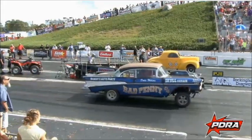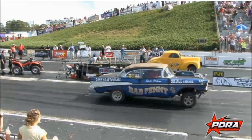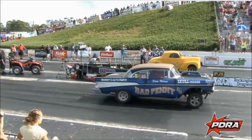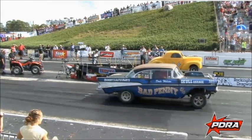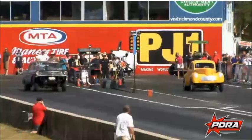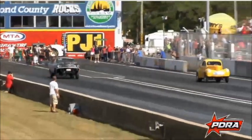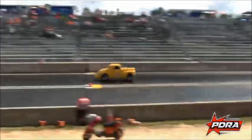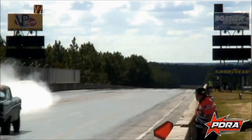The Skull Garage family is forever growing. Watch the Bad Penny. Dale Wilson, right side. Kerry Klein comes up in there, 41 Willis. Now, where have you been that you've seen 41 Willises? No real gassers ever. But right here, Rockingham, right with the PDRA. They make that Willis a hard charge.